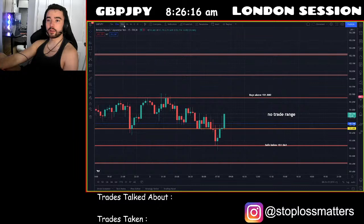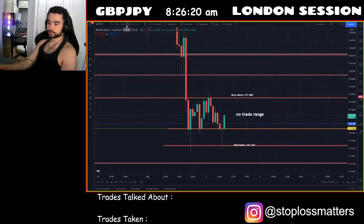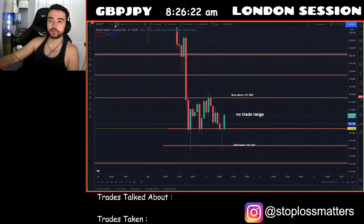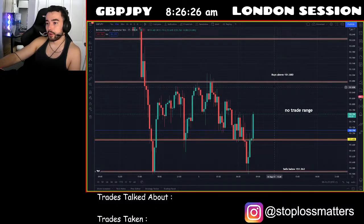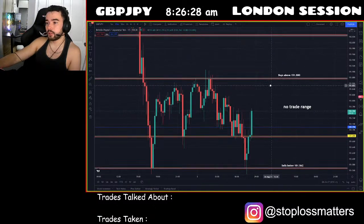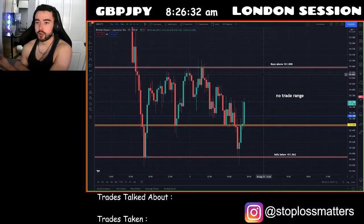Oh, okay, GJ, okay. But yeah, I'll be waiting for a nice close above 151.880. But it's good it's broken into that zone now. It's going to close in 3 minutes' time.